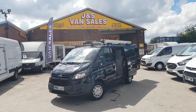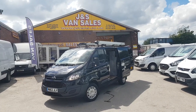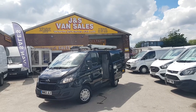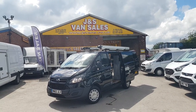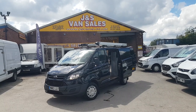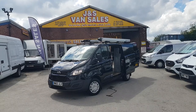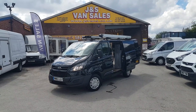Nice spec on this van: air conditioning, upgraded Trend wheel covers. It's got the Rhino roof bars and the Rhino pipe pole. Got some good quality internal shelving, steel lockers. It's also got the Easy Load ladder system on the roof. Nice van, it's in black.